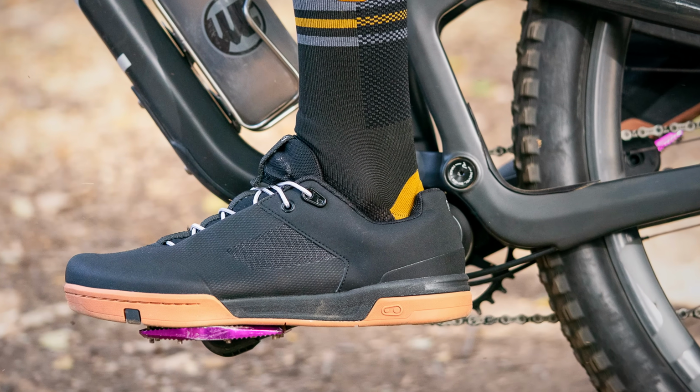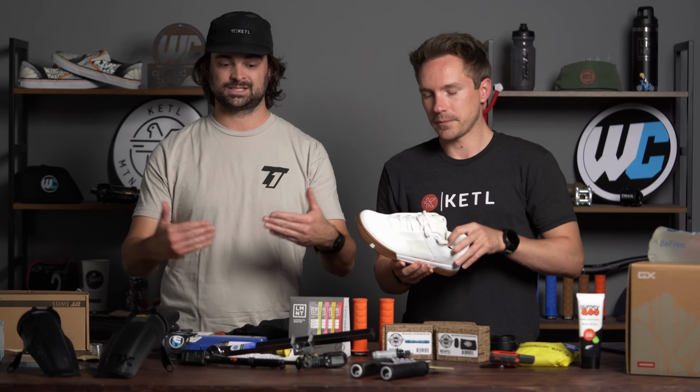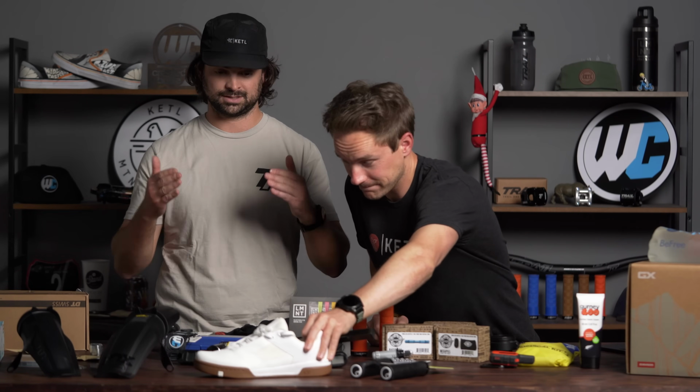Don't be wearing your running shoes out there, they work really bad. You'll be shocked when you get a flat pedal specific mountain bike shoe if you're riding flat pedals. It's like putting a couple pieces of a puzzle together. They just work and they are designed to work together. Is that the end of this section? That's the end of this section.